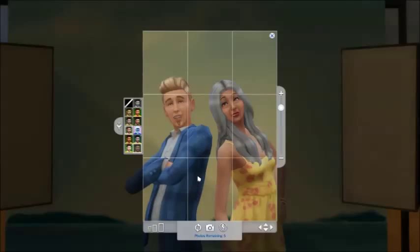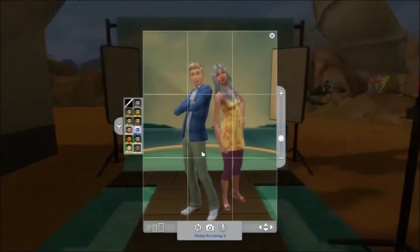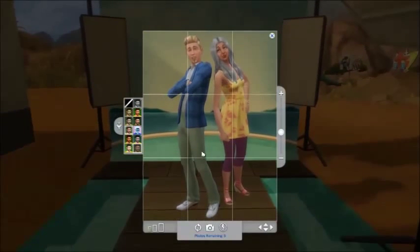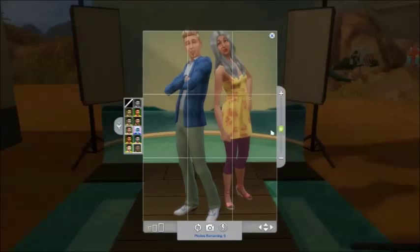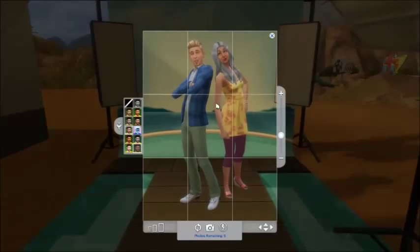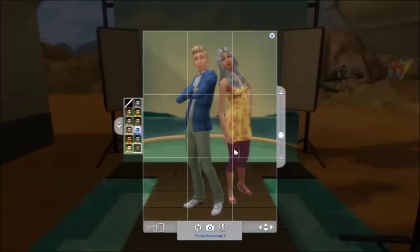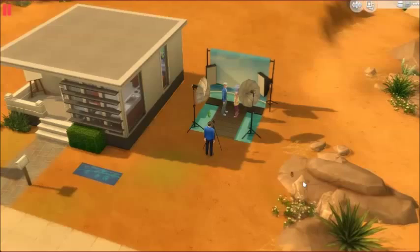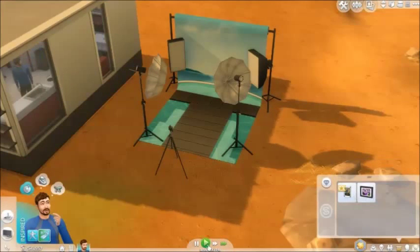Turn off flash. Alright, let's see if I can... Alright, there we go. Look at Johnny, he's being so cool. He's like, I'm the coolest and you're the worst. Alright. No. Alright, there we go. 5, 4, 3, 2, 1. Alright, let's see how this photo turned out. Where is it? Normal. Outstanding.